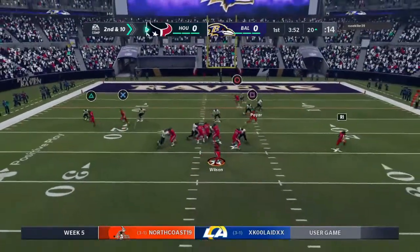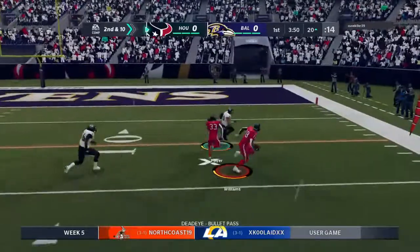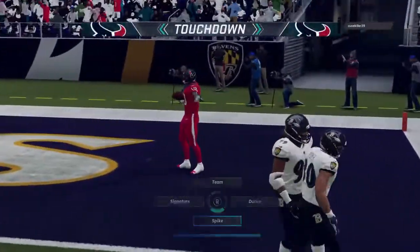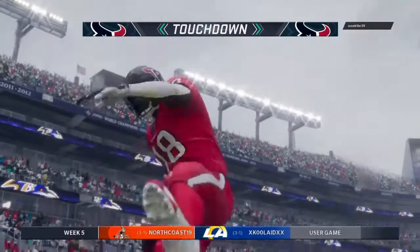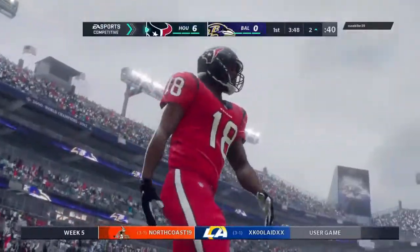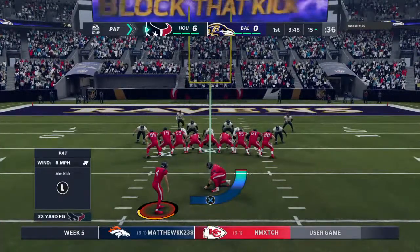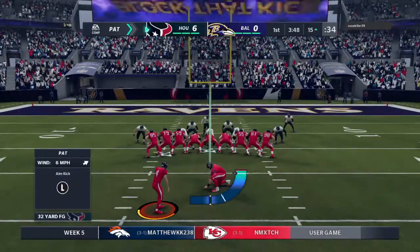Throwing again. Wilson. Throw right side, complete to Williams. And he'll take this one in for a Texans touchdown. Preston Williams, his first touchdown on the year. And the Texans have taken the early lead.